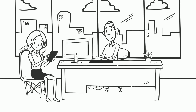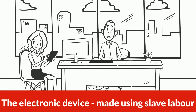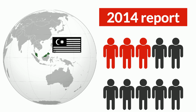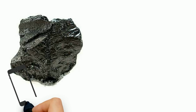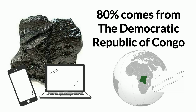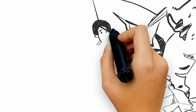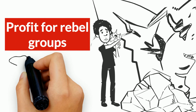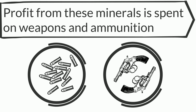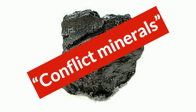The electronic device you're using now could include components made using slave labor. A 2014 report found as many as 1 in 3 foreign workers in Malaysia's electronics sector were working under conditions of forced labor. Coltan is a mineral present in almost all electronic devices. 80% of the world's supply comes from the Democratic Republic of Congo. In some illegal mines, people are forced to work generating profit for rebel groups, and these minerals eventually find their way into the legitimate products. Profit from these minerals is spent on weapons and ammunition. This is why they're called conflict minerals.